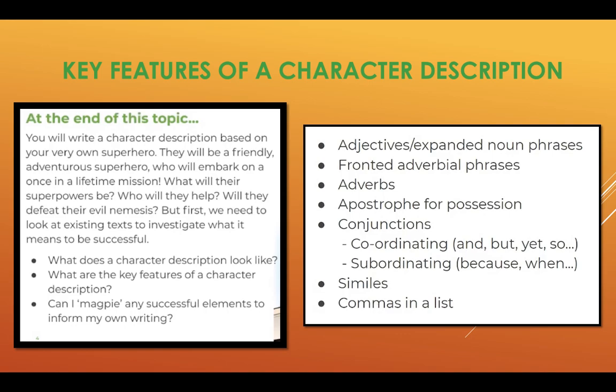Okay, so here are your key features. When you're writing, you need to think about adjectives in your writing and creating expanded nouns. Remember, you have a noun like Spider-Man, and then you would describe Spider-Man. Fronted adverbials, we've done a bit of work on that. Could be all of a sudden, in a flash. You just need to look at the fronted adverbials that we've studied so far. Adverbs, and we've really talked about those.